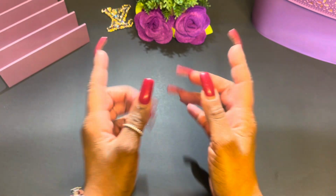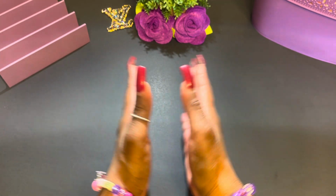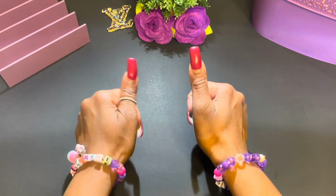So today I'm going to be cash stuffing my motivational saving challenges, and I'm going to be cash stuffing my mini saving challenge binder.